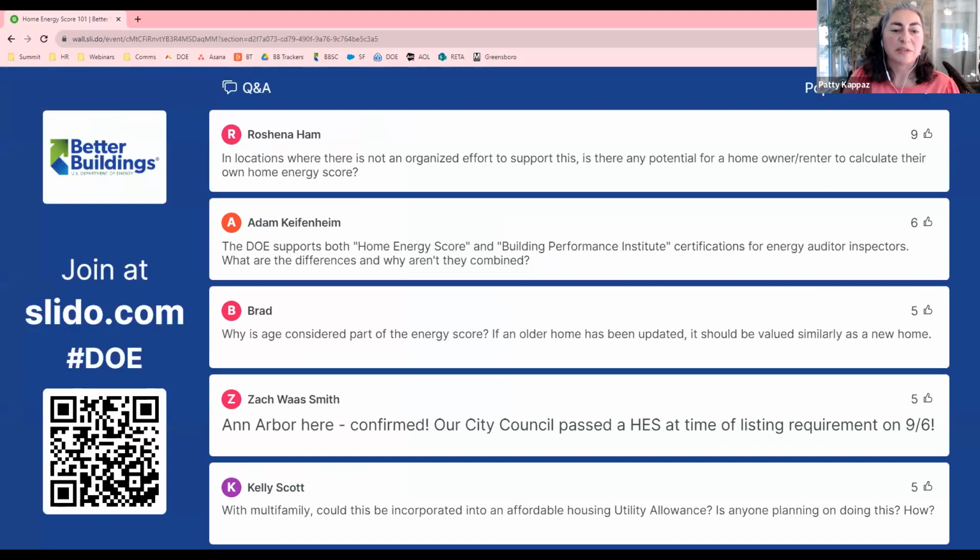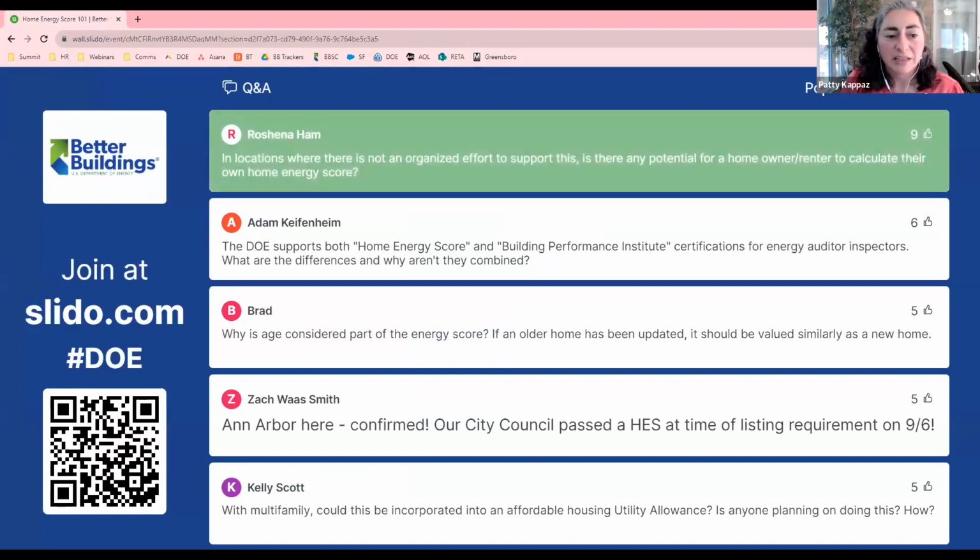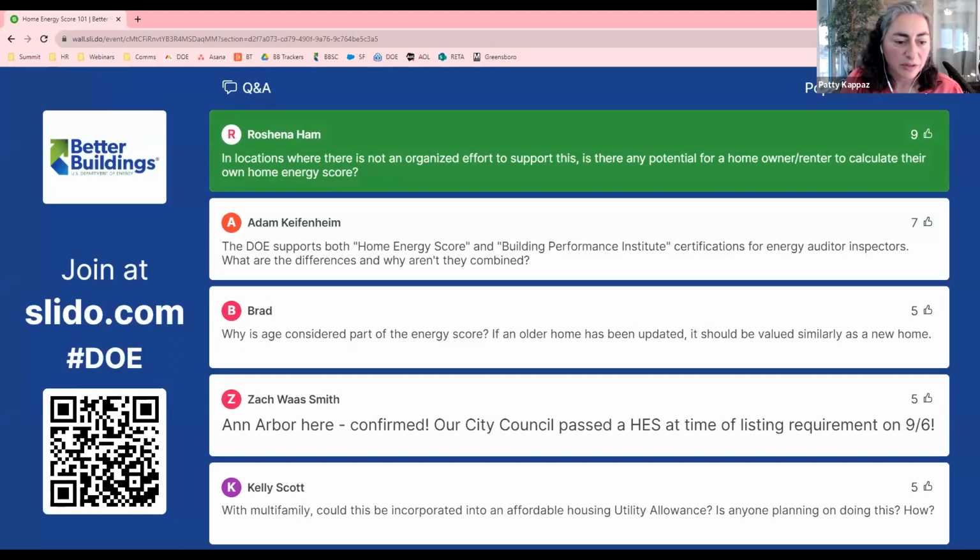Roshina Ham had a question. In locations where there is not an organized effort to support this, is there any potential for a homeowner or renter to calculate their own home energy score? And Torsten covered this, I think, on his last slide, that you can produce an unofficial score on your own through a user interface we have. Torsten, is that right?